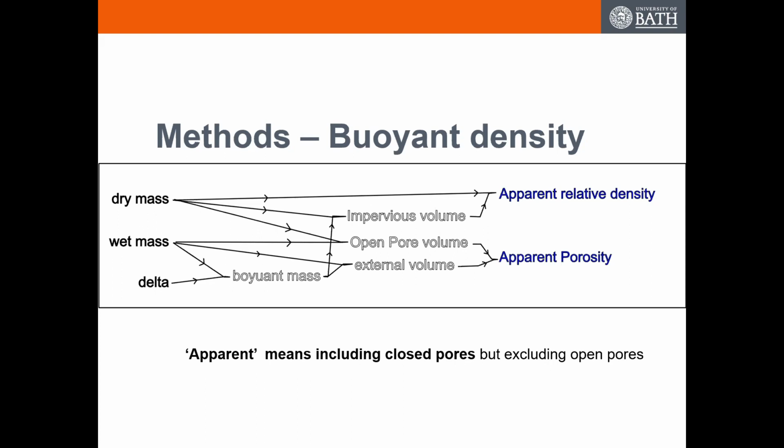So if you think back to that CT picture of the glazed terracotta, it had those little closed bubbles in the glaze. Doesn't matter what you do to it, if you put it in a vacuum pot or not, you soak it for a week or not, no water will be getting into those bubbles. They will be making it look less dense than you would expect. It'll be floating a bit like a boat.